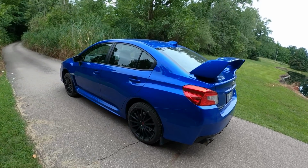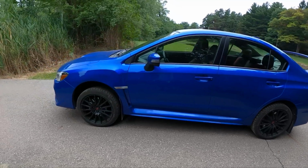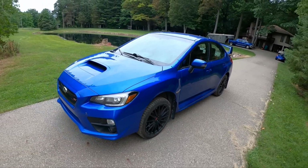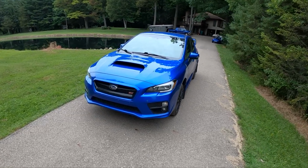This has mostly been a daily driver. It has 96,000 miles on it, but it's also done quite a bit of back road blasting. Had a little bit of an interaction with a deer at one point, but that's been mostly massaged over. Proper looking STI, definitely a driver's car.